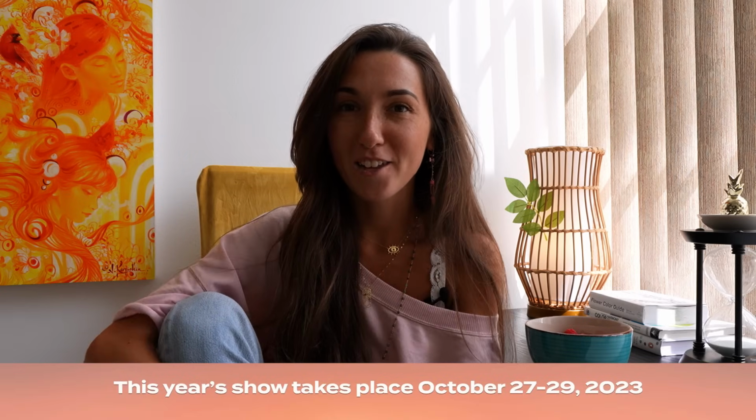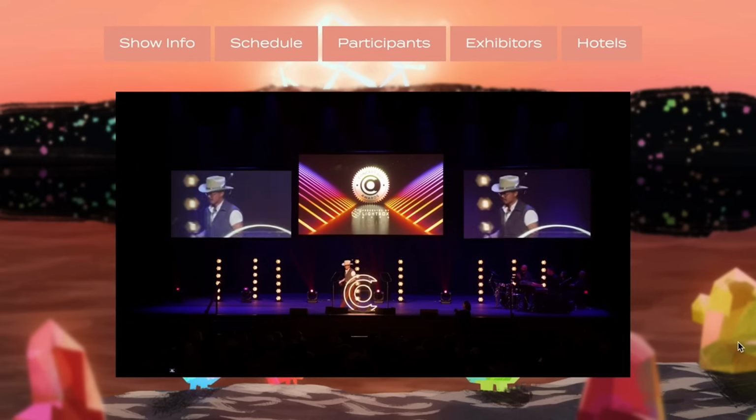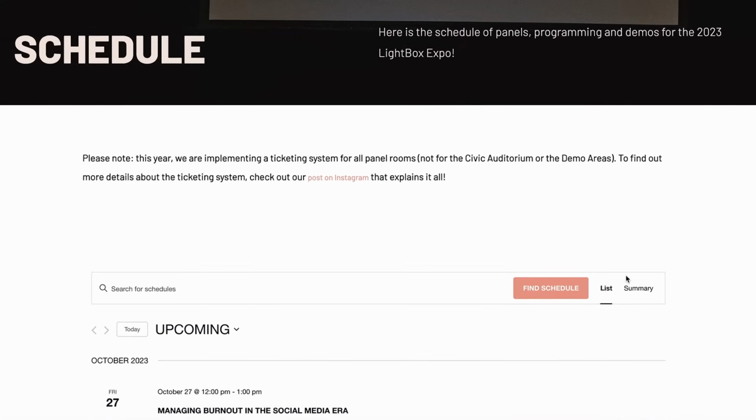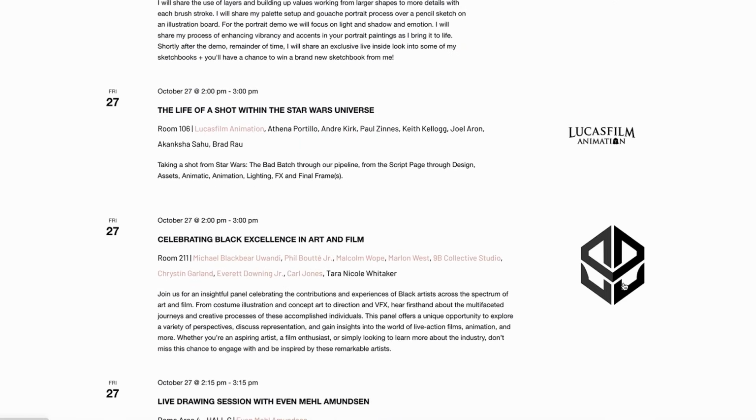It'll be their 5th annual event celebrating all different artists, incredible artists from film, animation, TV shows, games, you name it, illustrations. Definitely check out their website to see the incredible panel this year. There's gonna be so many amazing artists that I can't wait to meet. It's gonna be my first year.